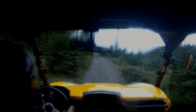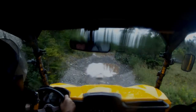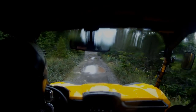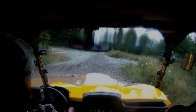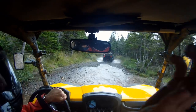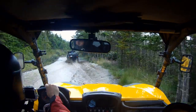One thing I want to make note of, if anybody's taking a side-by-side on here: this is my second year doing that, and last year was my first year I had this Can-Am Commander. It's a 1000. Last year I blew both the rear shocks on the machine, and I think what happened was with all the extra weight I had in the back, I hit some of these whoops that you see here now pretty fast, because I was used to doing that with my ATV, and you just can't do it as fast in a side-by-side.